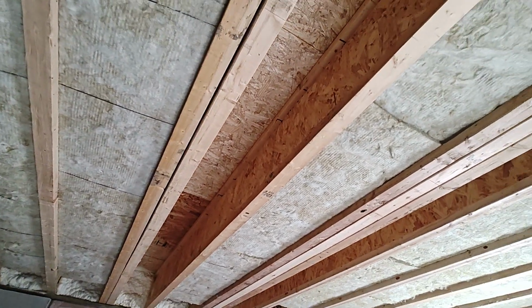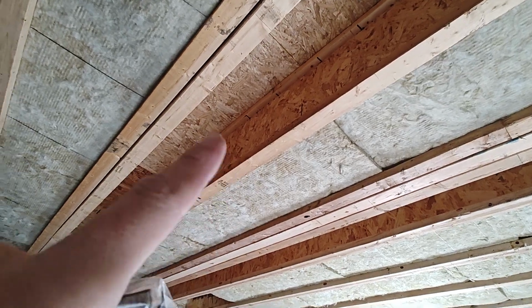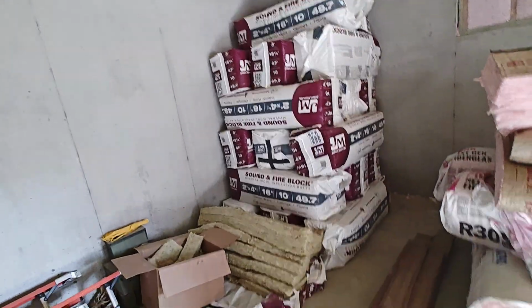Because of these I-joists, the web right here burns pretty bad. So you put this fireproofing in here. So if there's ever a fire, it slows it down because it's basically fire protecting. If something happens out here, we're out in the sticks. Nobody's going to come to save us anytime soon.